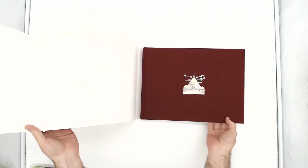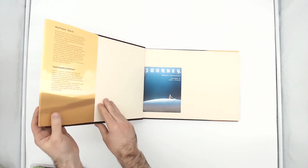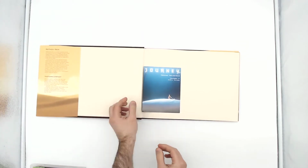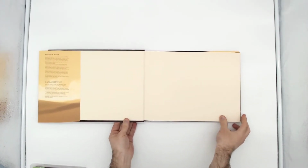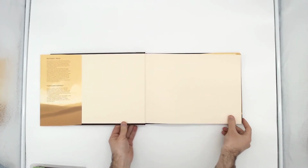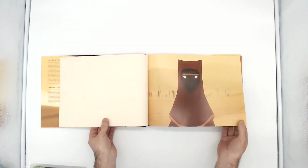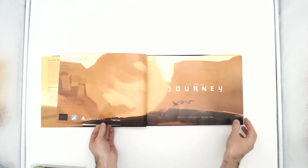So if you find any listings on eBay or Amazon and you're wondering what that is, that's what that looks like. This is a soundtrack code. It's really hard to find this book for anywhere close to MSRP now. I got it used for what I think is a great deal.